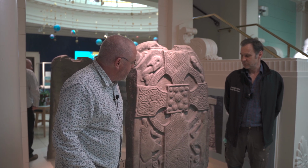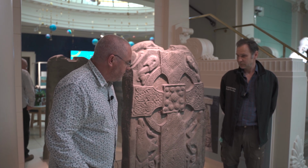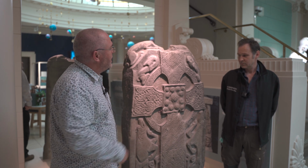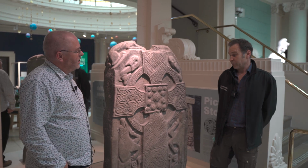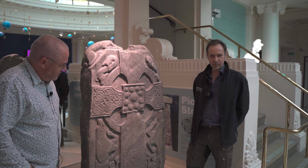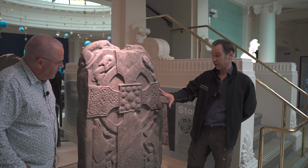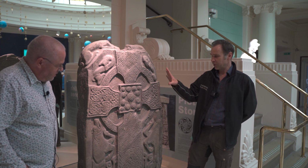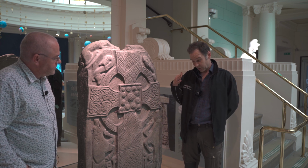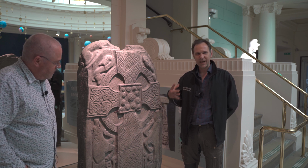St Madoes cross slab, which was carved in the 18th century and formerly stood at St Madoes Church near Inchture in the Carse of Gowrie. What about moving this? Well, it is a big lump of stone, and a lot of people think a big lump of stone, unbreakable. This is not the case, especially when you come to delicately carved stone. Any one of these particular elements of carving will still be vulnerable. So the stone itself weighs best part of a ton, so it is unwieldy, it's heavy to move.